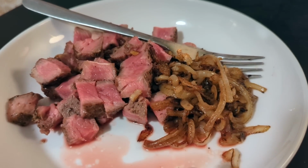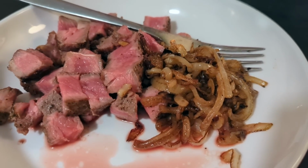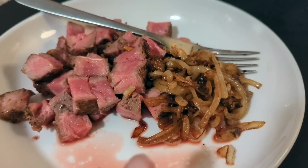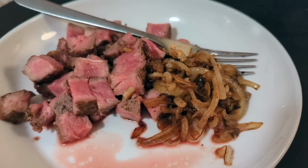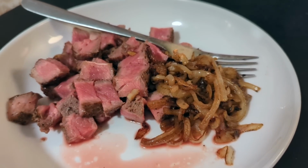And then I just took half of the onion, which ended up being 2.65 ounces, and sauteed that up in the bacon fat and the drippings from the steak. And so I will enjoy this. And then in 2 hours, it'll be very interesting to see what my blood sugar does from just the onions.